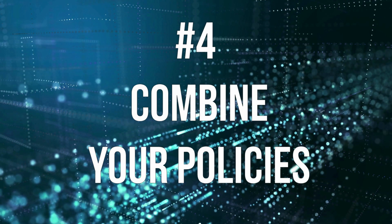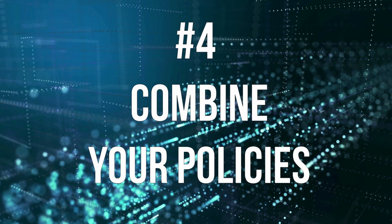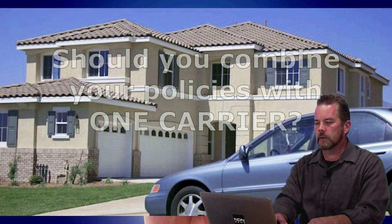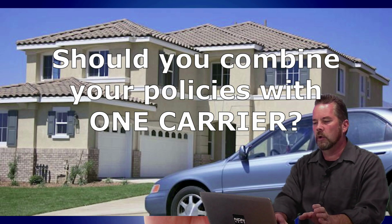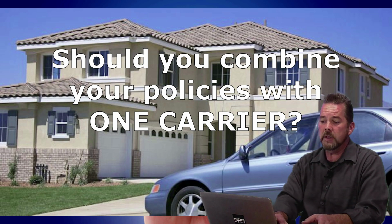Number four, combine your policies. You have multiple insurance policies, we all do. There's car insurance, home insurance, renter's insurance, etc. But there are two good reasons to combine these with one carrier. First of all, it simplifies your budget, and secondly, who wants to contact multiple carriers if you can just work with one, and then you get a discount for doing so?